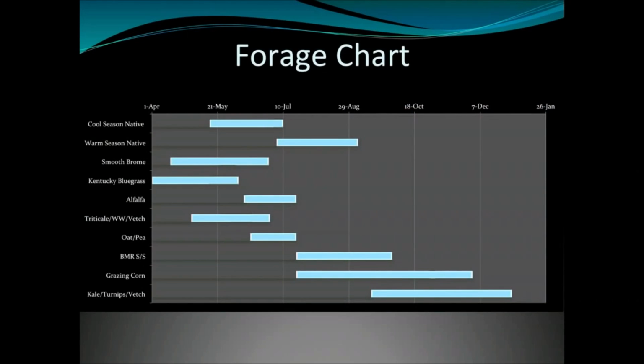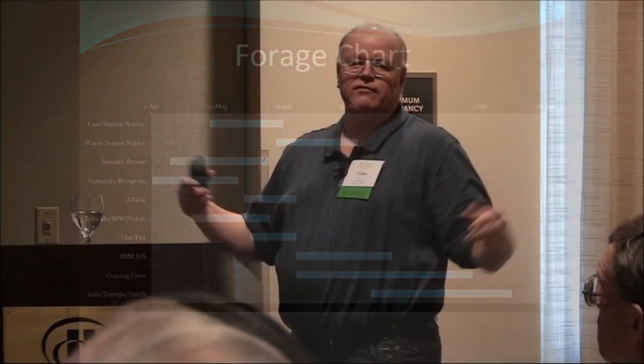For instance, the top one is cool season native grasses, the next one is warm season natives. The blue bars there are when those forages are at their peak in our environment. It's going to be different for every operation. Then you go down into some of the cool season grasses. Then at the bottom there I get into different cover crop species and combinations. And all I want to show you here is we're trying to fill that forage gap throughout the entire year.